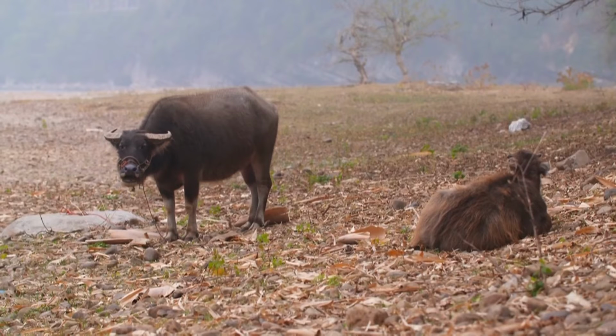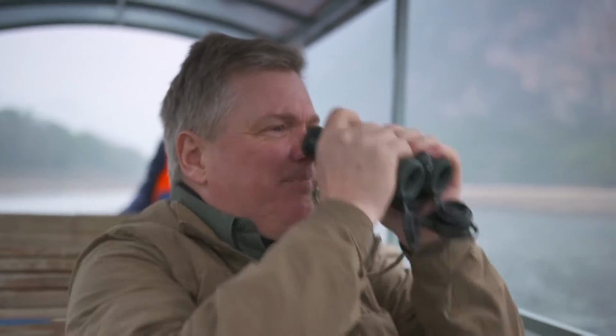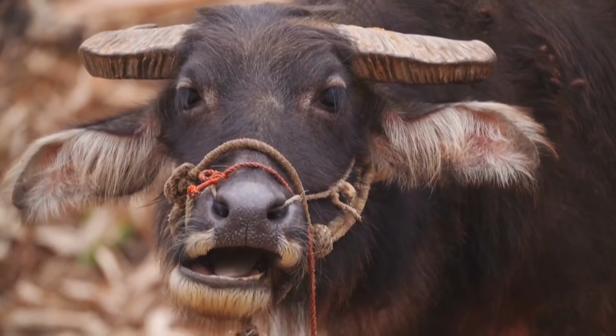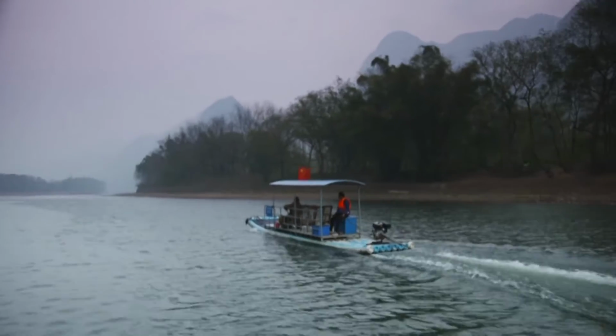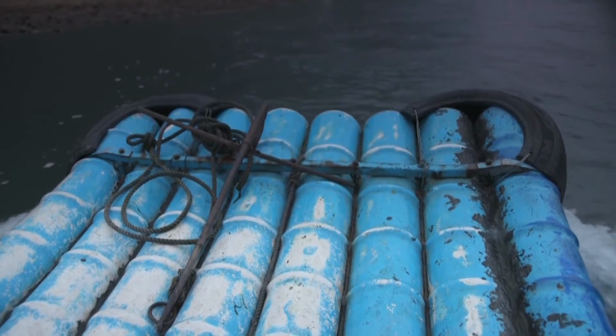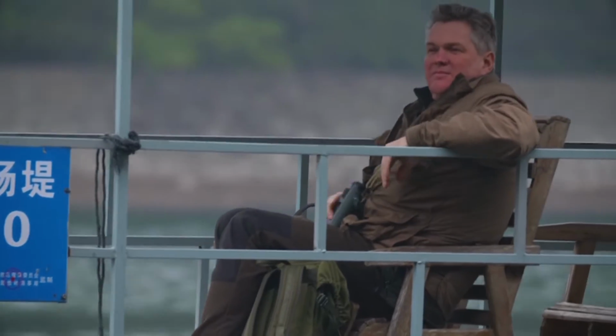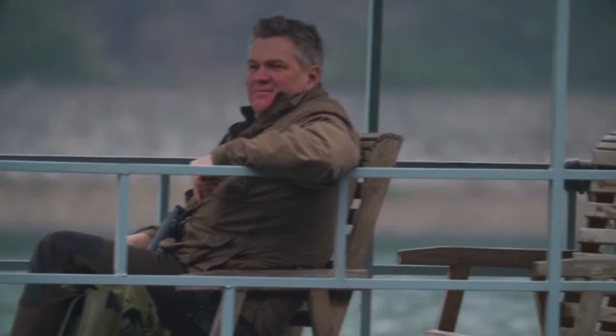When you look at them from a distance, you think, oh, it's just a dark cow, but when you actually have a closer look, they've got a little bit more personality than that. The raft that I'm on is quite interesting. It's made from plastic irrigation pipes, but it's modelled exactly on the technology that came before it, was using bamboo. And bamboo is everywhere along the river.